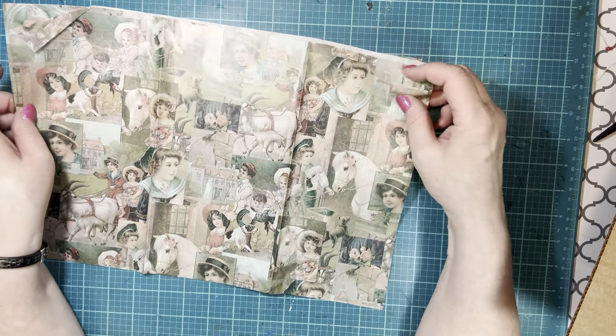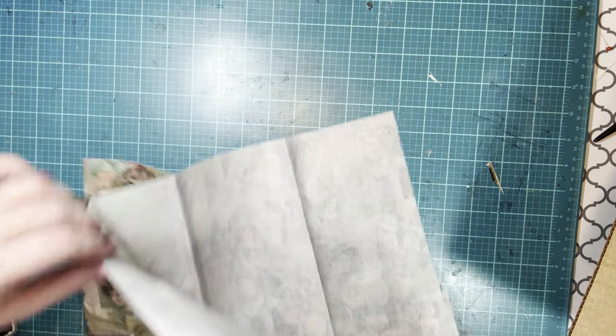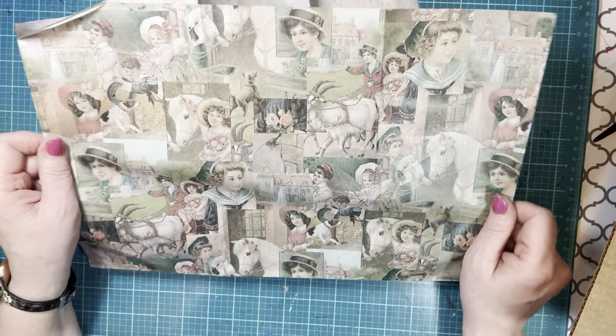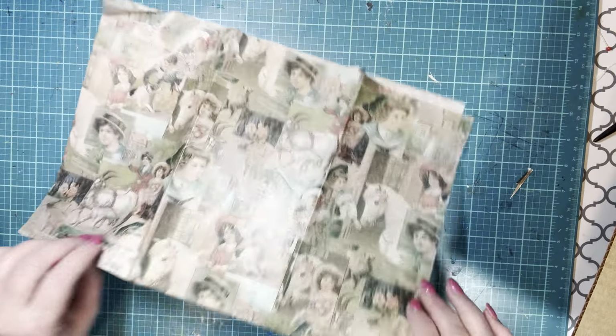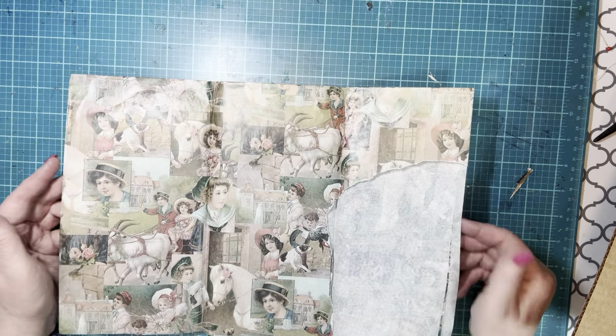So this is a thin, almost like tissue paper. It's not old. Well, it's not very old, but it's got vintage looking pictures on it of children. That's really sweet. It's a good sized piece of it.